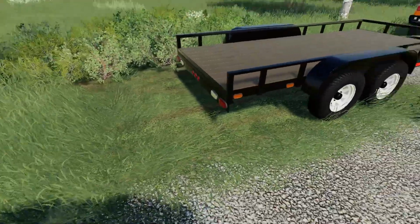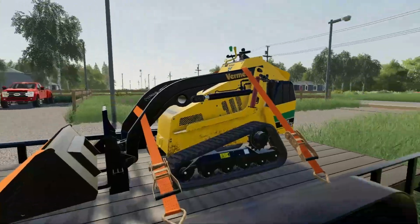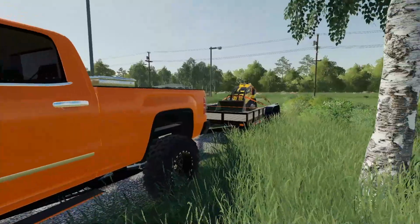All right, I got to go unfold the ramps here real quick. There we go. Look how nice this thing is. This thing is perfect. All right, we'll just toss a few straps on this thing. This thing's strapped down. It ain't going nowhere, so we're going to get on the road.